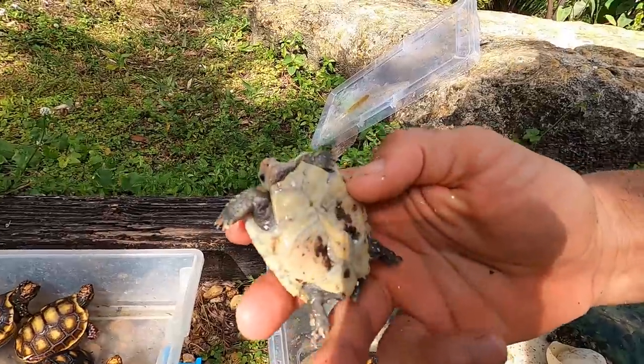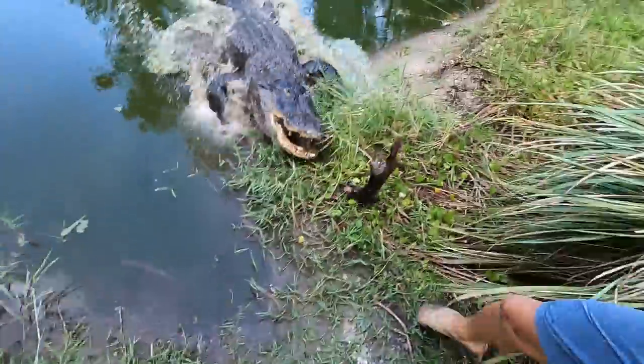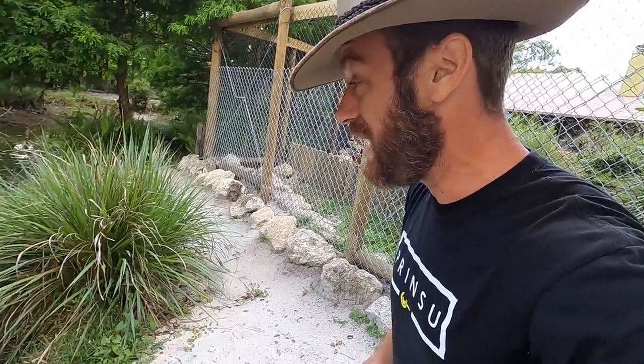This tortoise right here is found in Southeast Asia. I am not in Southeast Asia. Come on, buddy, come on out. Whoa! Man, I almost messed my pants.